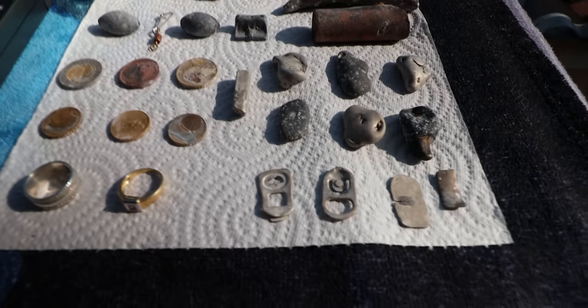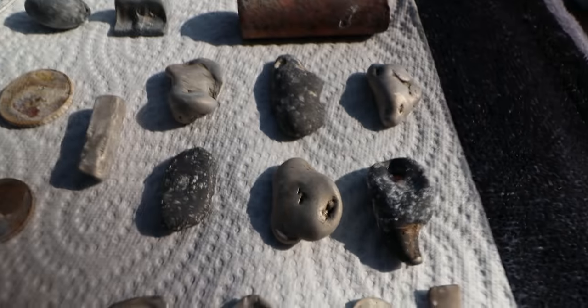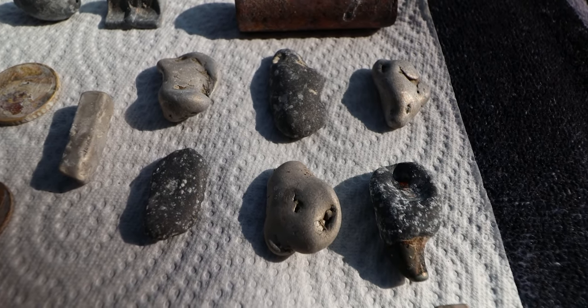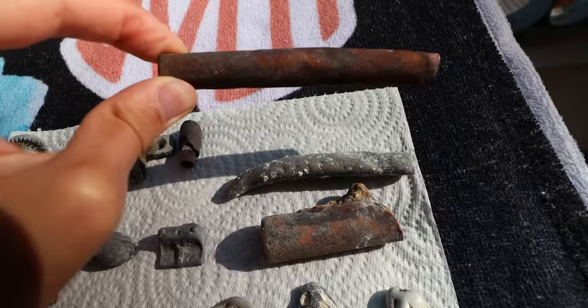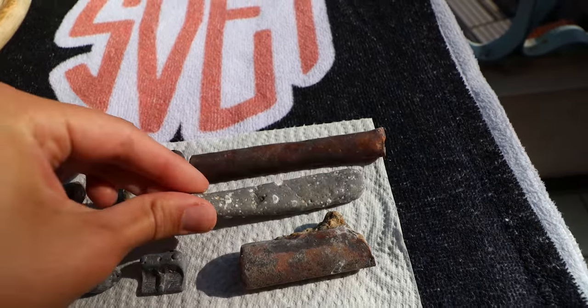Okay, as usual, I'll start with my trash finds. I found a bunch of pull tabs, flat aluminum pieces, and so many of these aluminum slash metal rocks. I actually already threw most of them out. Next are some more mystery metal pieces. I believe these two are copper tubes, and I think this one's aluminum.